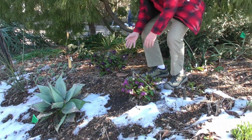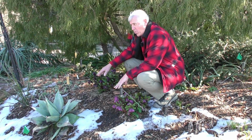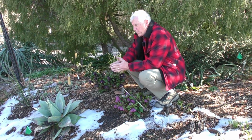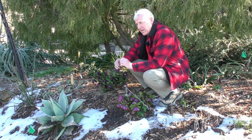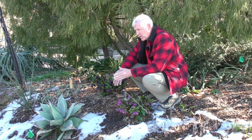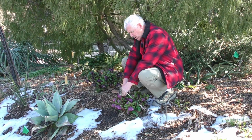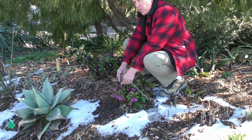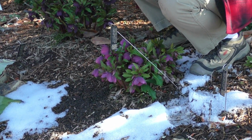So here is an example of the color forms that you see, and these are Helleborus hybridus. When you buy them, you're typically purchasing something that is a seed strain. Many of those have names, which means they're going to come within a range. So if you got this, you would get some that were a little lighter, some that were darker, some where the flowers are smaller, but the range is going to be there that you're looking for.